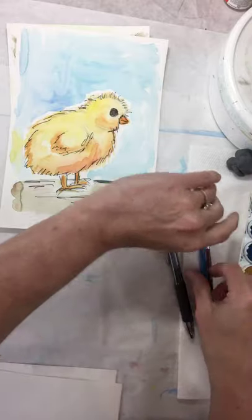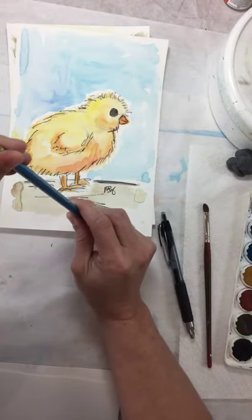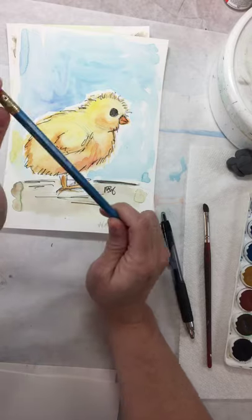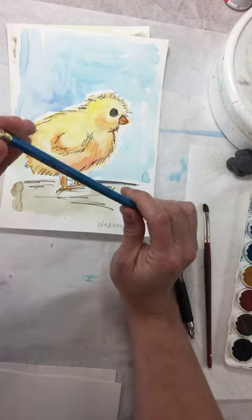So you will need a pencil, and beware of your pencil and your eraser. If your eraser is hard, then chances are it will not erase anymore. So just know that coming in, okay?